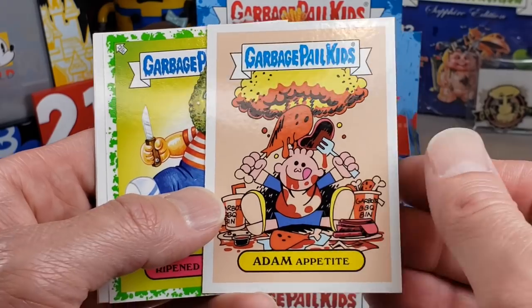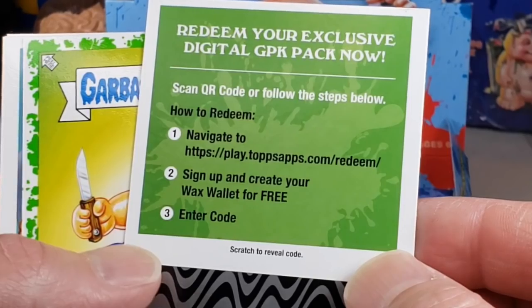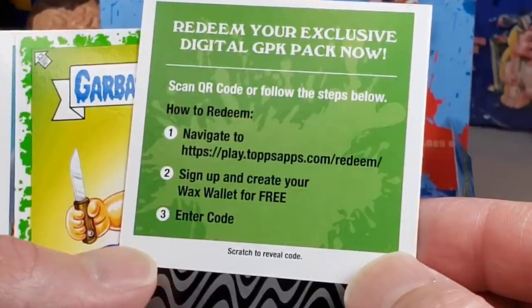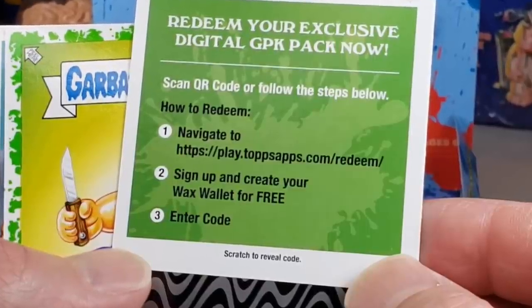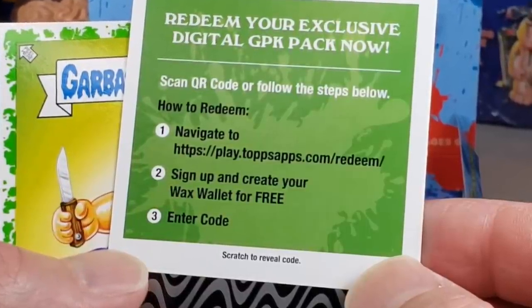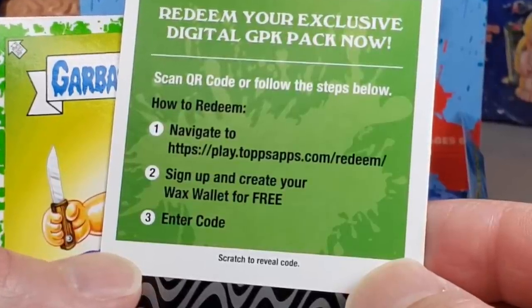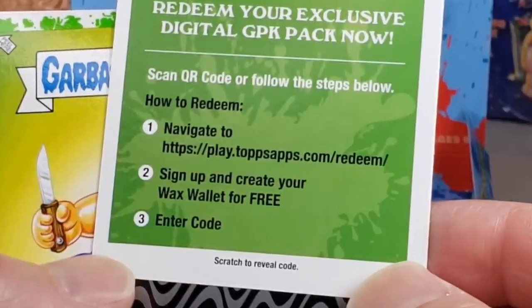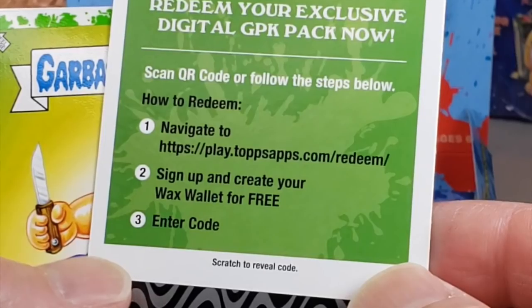All right, what do we have here, guys? What is this? This is an unnumbered card. I'm not sure exactly what this is. It says redeem your exclusive digital GPK pack now. Scan QR code or follow the steps below. How to redeem. 1. Navigate to topps.com, redeem, and sign up and create Wax Wallet for free. Enter code. Guys, I'm not sure what this is all about, but it looks like we got a scratch to reveal a code. I'll set that aside.